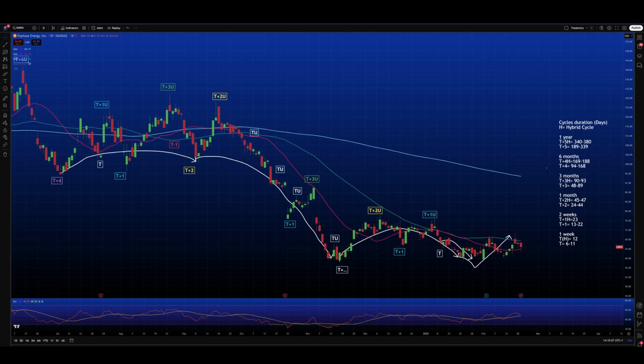So in the last video, I was saying that due to the fact that here we could have had an absolute low and the beginning of a big cycle, which is T plus 4 or T plus 5, we could have had potentially a double bottom. From this candle here, we went further down until the 23rd of January 2025, reaching the level of $58.85, which was not lower compared to this low at 58.33.